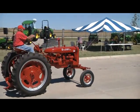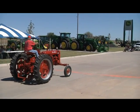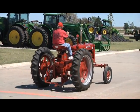A 1953 International Super C driven by Delmer Dietz of Ogallah, Kansas. Hey, Delmer, how you doing today? You bet. You look good on that, buddy. You were right about the guy that won that, Delmer.